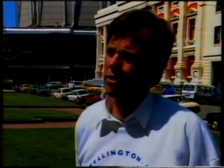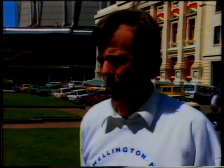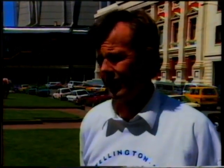And next year we hope to be into a great big Mardi Gras, and we've got a whole lot of additional ideas. In dollar terms, what do you reckon it's worth to Wellington? Well, based on last year's figures, somewhere between about $14 and $20 million for 6 days. That's why you're smiling. That's why I'm smiling.